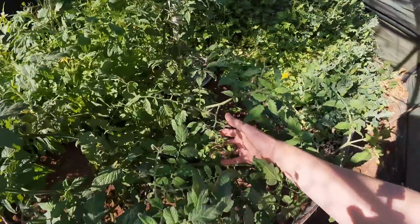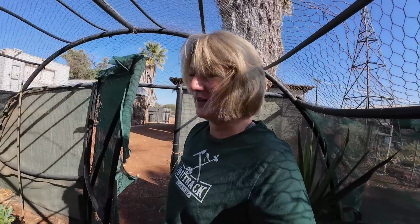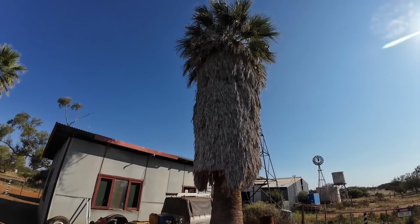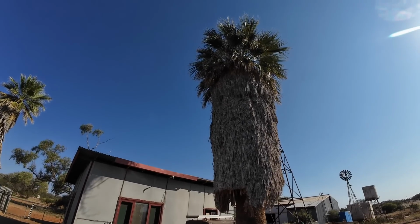It's always five on here, there's five on there, five here. Can't wait to have fresh tomatoes out of the garden. That's where the cockies are nesting again. I can see them carrying nesting materials into there, and that's where they were nesting last year. Very noisy.